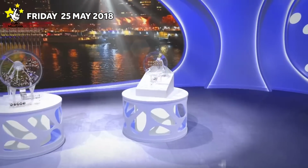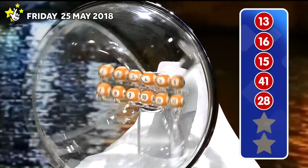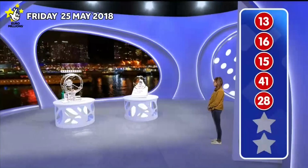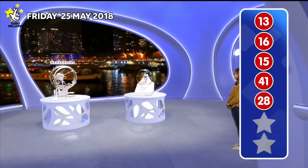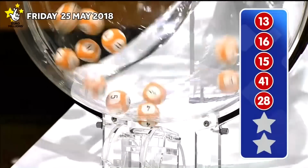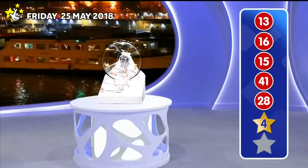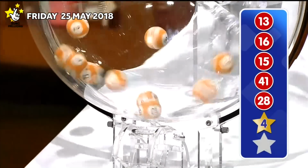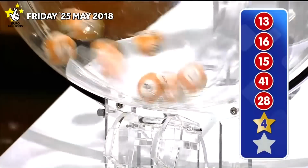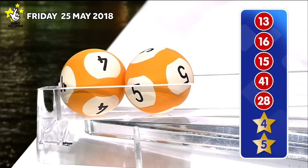Tonight's UK Millionaire Maker codes will be announced shortly. But first, those lucky star numbers. The first lucky star is 2. The second lucky star to appear tonight is those numbers again in ascending order.